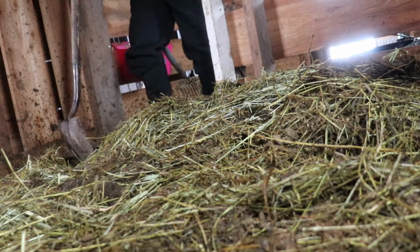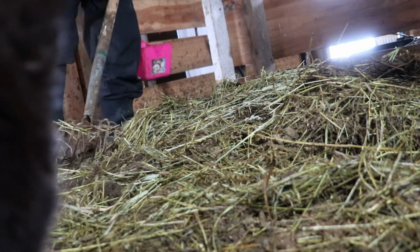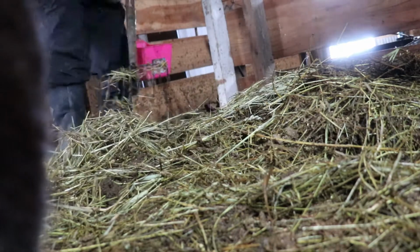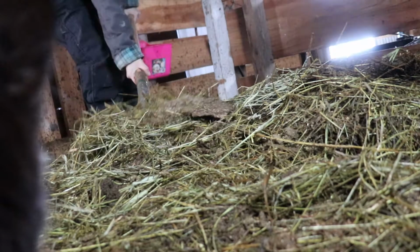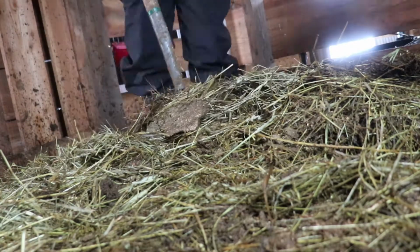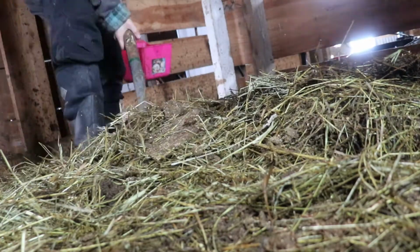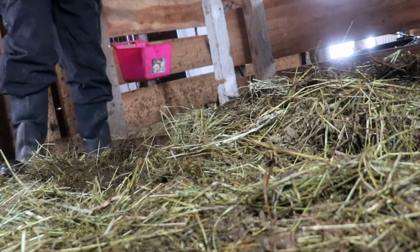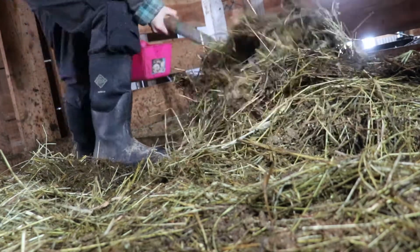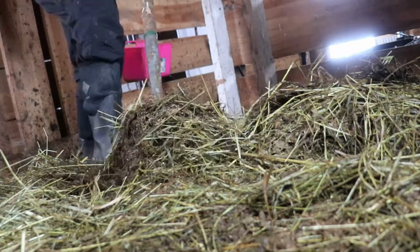All right, so I've started. Got this little entryway into the stall done. This is so heavy because Fonz loves to spill his water. It's a fun game he plays with himself that I need a pitchfork so those tines can poke into that hay and remove it little by little. Oh, this is so heavy. So much water.